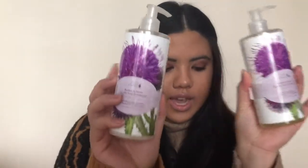The next thing I purchased was the Burdock and Neem Healthy Scalp Shampoo and Conditioner. These retail for $26 a bottle. They do have a smaller one. This is 13 ounces for $26. I think the 8-ounce bottles are $20 a bottle. So that obviously was way expensive and too bougie for me.